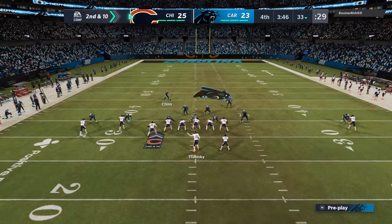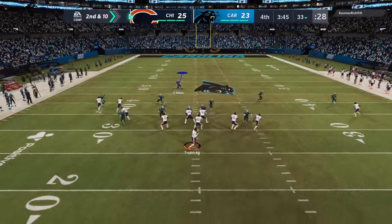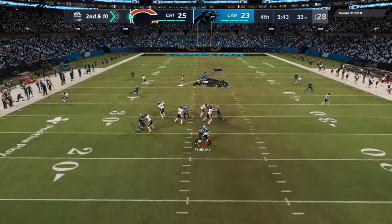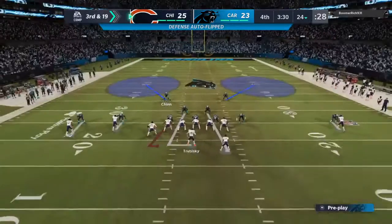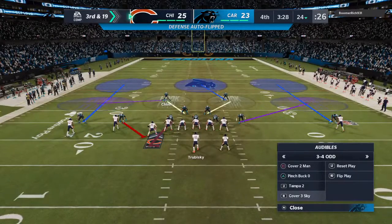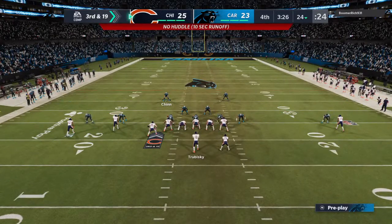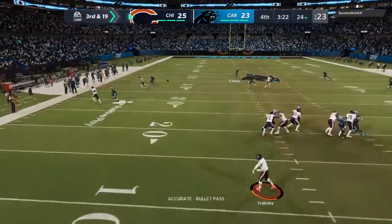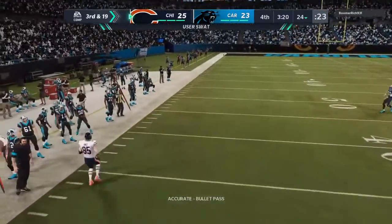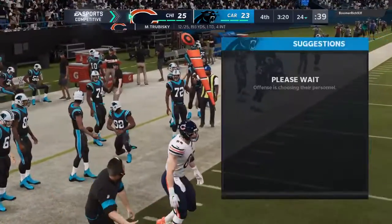56. Here's Trubisky. The Panther rush too strong. They get there and take him down. Brian Burns in there to get him yet again. That is his 3rd sack tonight. They can't figure him out. And the throw there going to be incomplete.